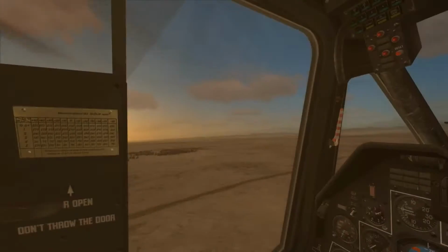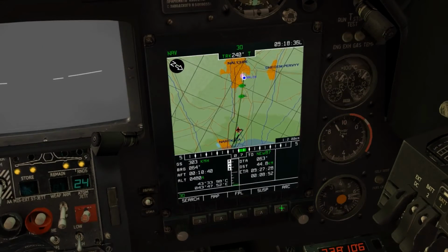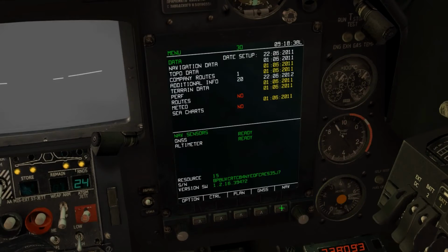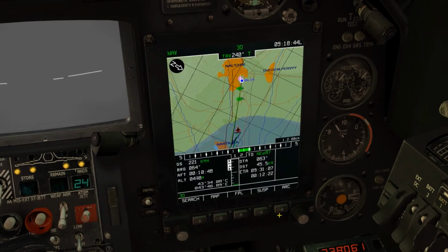And so I'm checking out the window to make sure that my current flight is matching up with what I'm seeing on the navigation screen, which it sure as hell isn't. And so I check GNSS coverage to make sure satellites are still aligned.